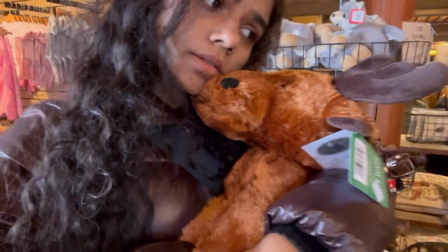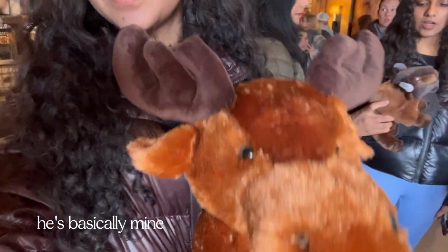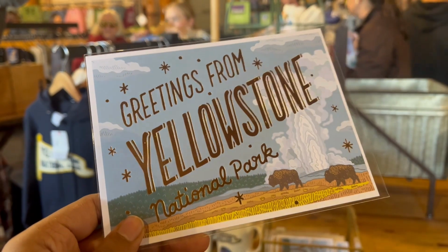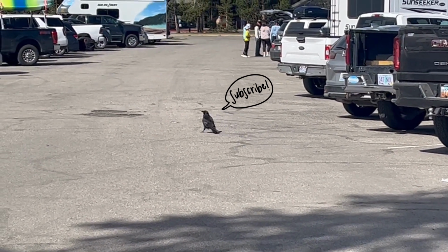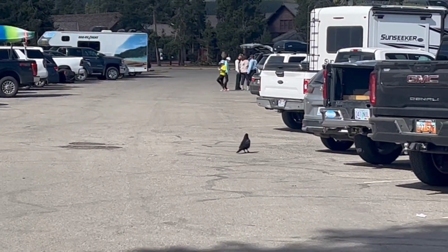We are in the Yellowstone General Store looking at all these souvenirs. I found the cutest moose, and now this is like my baby. It's so cute. Really? It's also... Alright, we got it, bud. Thank you. Thank you so much.